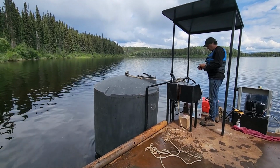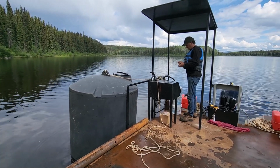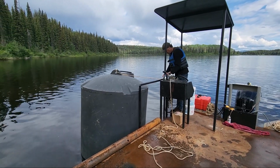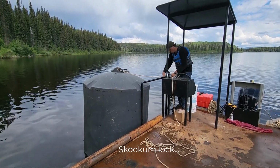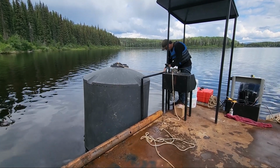Safe on the island. This will be our water supply, I guess. Our water holding tank. Yeah. Skookum lock. And that actually ties everything up until we get the rest of our supplies.